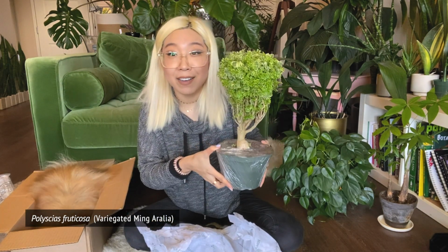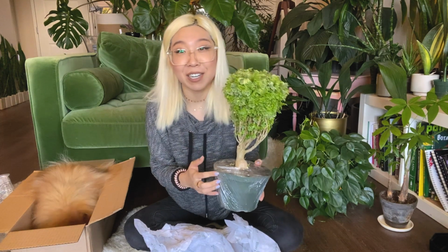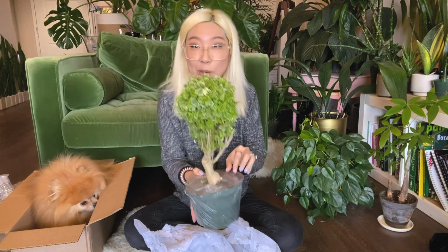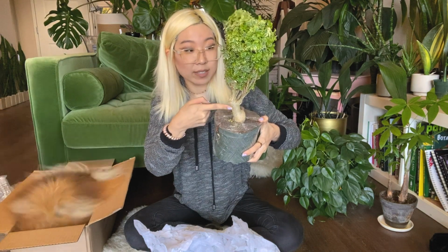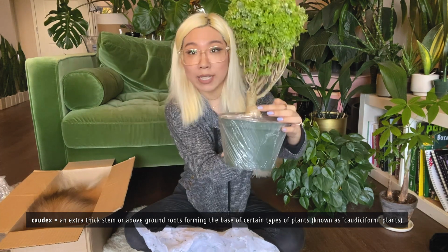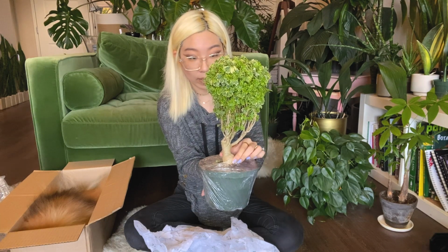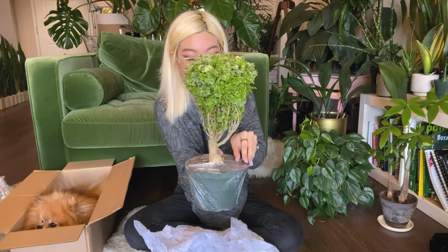And it does not have a pot, which means that the soil is wet enough that I thought there might have been a ceramic pot in the box, which means that this needs some light and some help. That being said, this plant does have a bit of a caudex, which is like when trees or plants form like a big water storage bulb. Actually, I kind of want to take back what I said about the wet soil, just because a lot of the weight could be attributed to this big thick base down here.